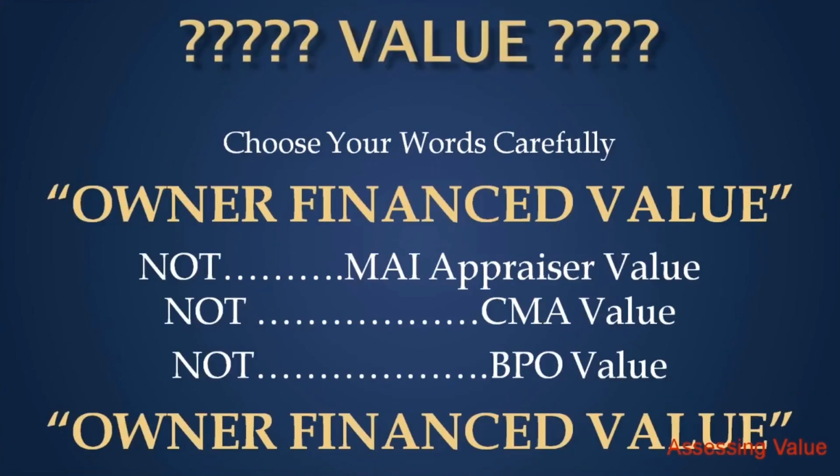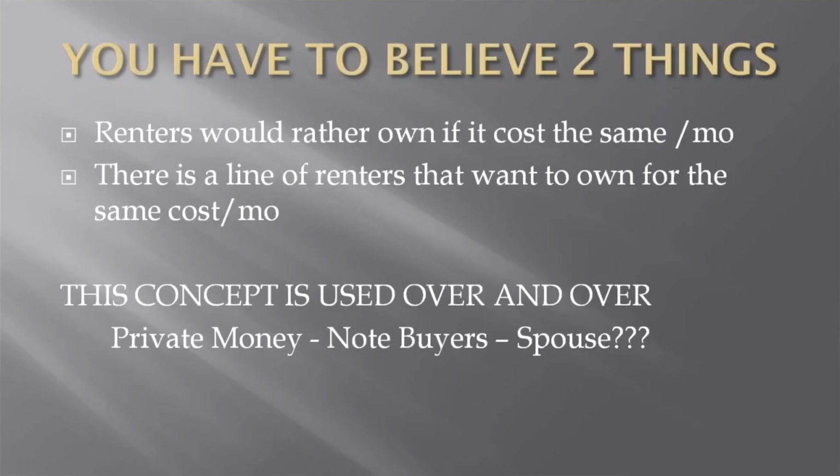Now, I want to make something very, very clear. We want to pick our words carefully as we go through this owner financing world and talk to people. This is the owner finance value. It is not the MAI appraised value. It is not a current market analysis value, or CMA. It is not a BPO, or broker's price opinion. It is the owner finance value, and that's different than anything else. Owner finance value could be 10 or 15 or 20% above other values, because here's what you have to believe in the owner finance strategy that I'm going to be talking to you about, that I believe in so wholeheartedly.